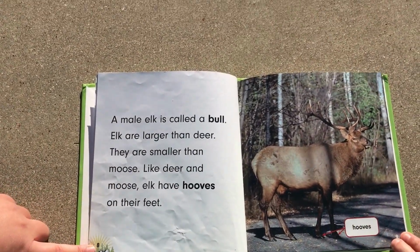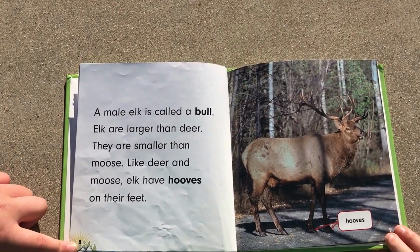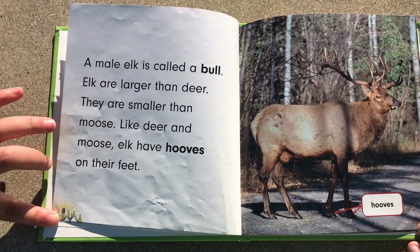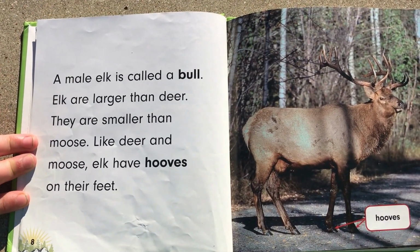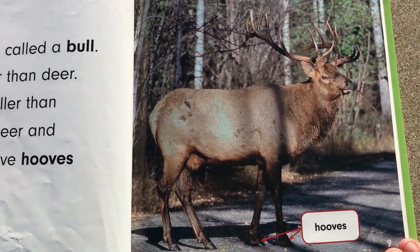A male elk is called a bull. Elk are larger than deer. They are smaller than moose. Like deer and moose, elk have hooves on their feet.